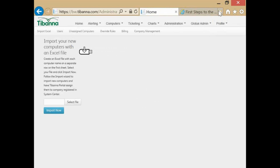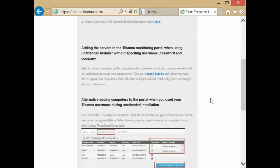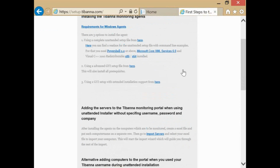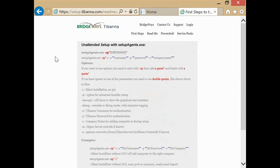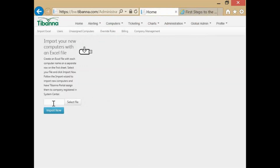But if we want to script that, so we wanted to deploy that across hundreds of computers, then you can do that with some logon scripts. In fact, I think you'll find in here we have an area somewhere where, here you go, it will tell you how to run all the logon scripts of how you may want to do that. That will run the file automatically for you, and then what you do is you just upload an Excel spreadsheet, import the computer names into that Excel spreadsheet, just list them in, import them here, and then that will automatically put them into the Tibanna portal as part of the authentication to start monitoring those machines.